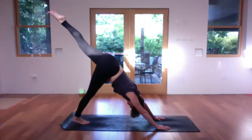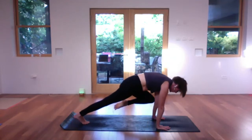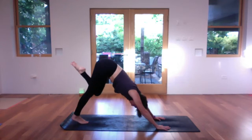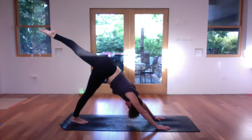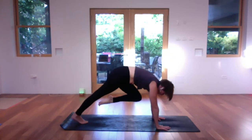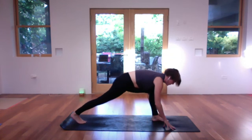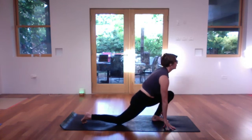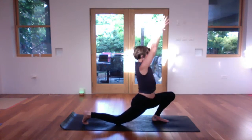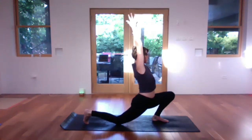Breathing in. Breathing out, bend the knee, bring it to the left elbow, pause. Breathing in, reach it back up. Breathing out, bring the knee in towards the center and then step the left foot all the way through. Drop the right knee to the floor. Keep the hips dropping down, but then reach the trunk and the arms up. Arms are alongside the biceps.